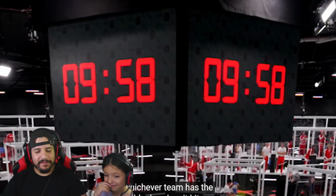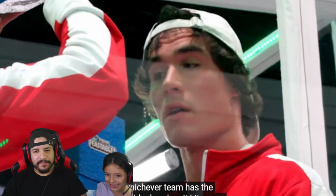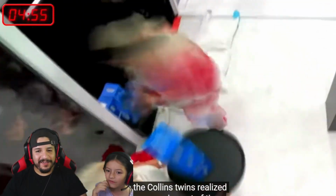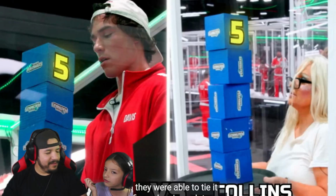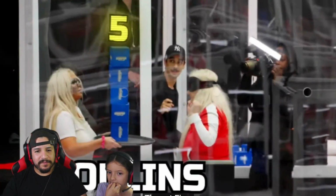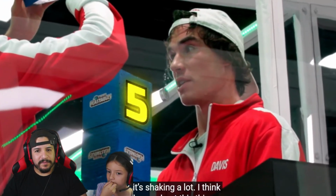10 minutes left for this round. Whichever team has the most blocks when it hits zero. When the Collins twins realized they were running out of time, they quickly began stacking. And they were able to tie it up at 5 cubes in each tower. How many are they at? They're at 5. It's shaking a lot. I think we can buzzer beat this thing.